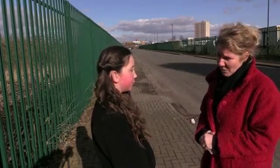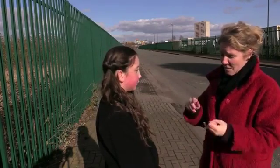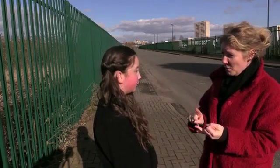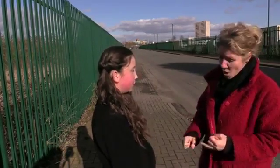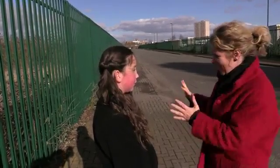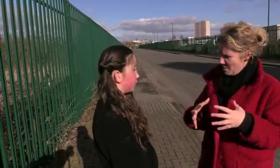We think it will benefit the people of Ladywood because it's about the history of Ladywood in part, and because it offers an opportunity for people to come and see it on their doorstep. We think it's really important to have art on people's doorsteps, and rather than needing to go into the city centre, it's right where they live.